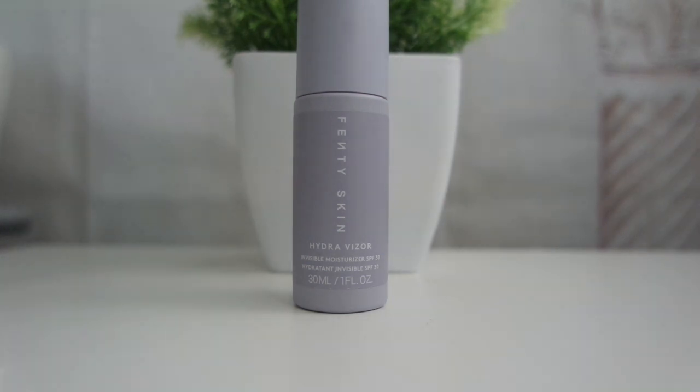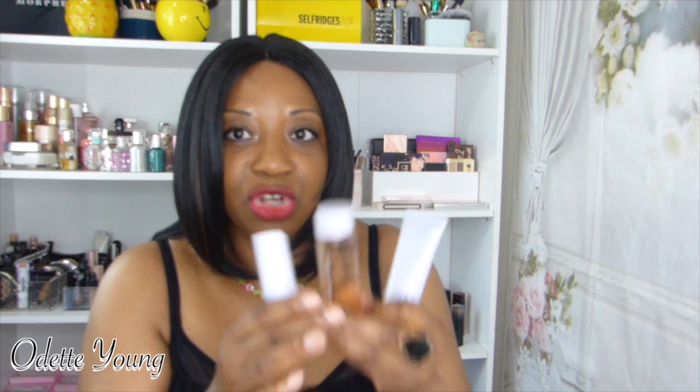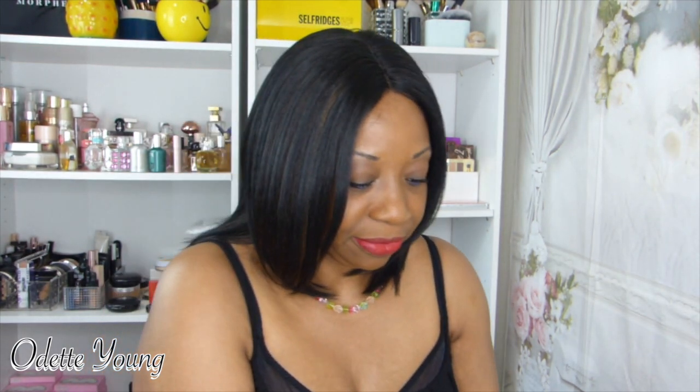So I bought 3 of them together. This is not a sample size. I just got the smaller version of the full size in the meantime, just in case I didn't like it. But I thought, let me just try it at first, and then when this is finished, I will definitely, absolutely repurchase these, because they are really good and they come highly recommended. The cleanser, the toner, and the moisturizer.